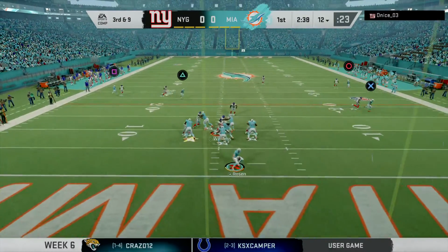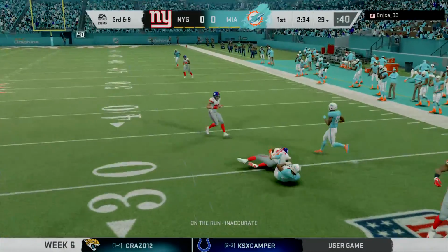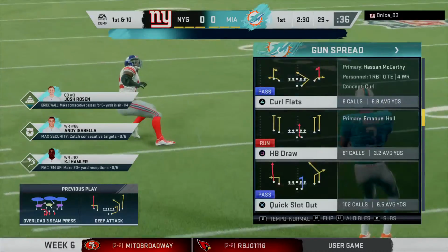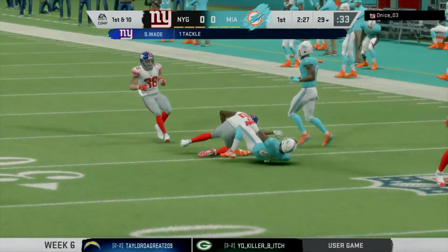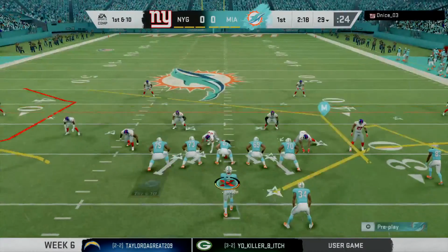Out of the gun, here's Josh Rosen. Eluding the pressure right. Going right side here, and that's complete. And he'll be taken down, but not before he gets this football out shy of the 30 to the 29. 1st and 10 at the 29-yard line.